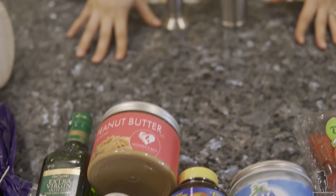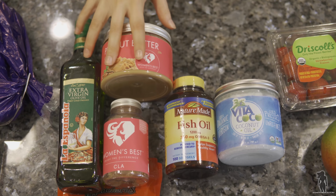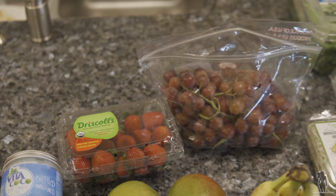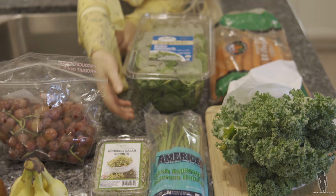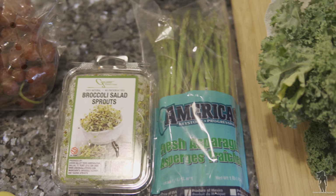And for my fat sources, I stick to olive oil, coconut oil, fish oil, peanut butter, CLA, avocados, peanuts, and grass-fed butter. And then lastly, fruit and vegetable sources, I stick to grapes, strawberries, mangoes, bananas, broccoli sprouts, these are really good for you, asparagus, kale, carrots, and spinach.